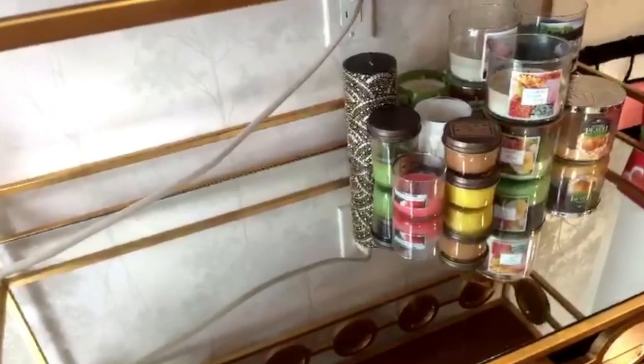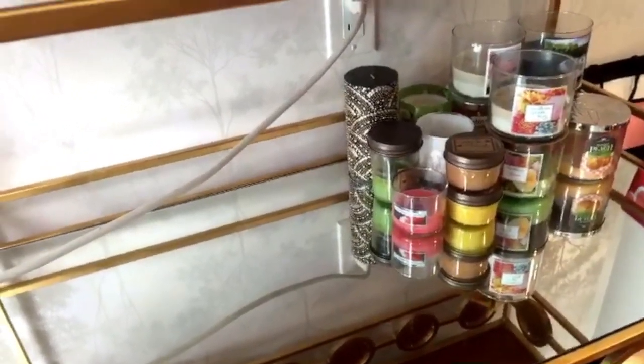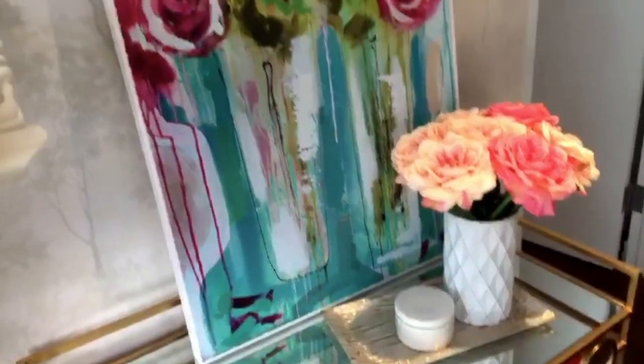On the bottom, I just keep all of my candles that are half burned that I am currently using. They're kind of hidden under there. And then the top is what you guys see in the backgrounds of videos, this little flower thing. And then that's my bedroom door right there. That is to the front, and this is the kitchen.